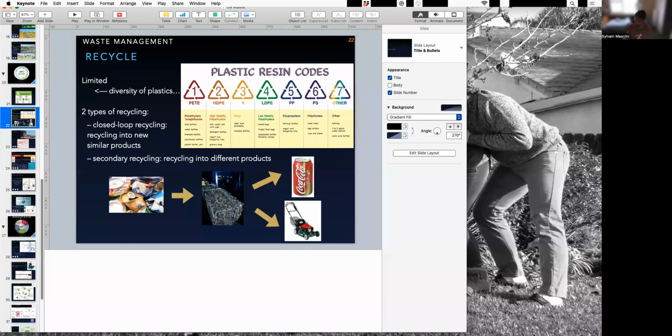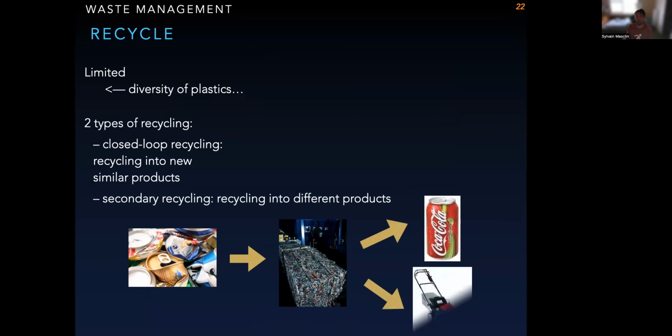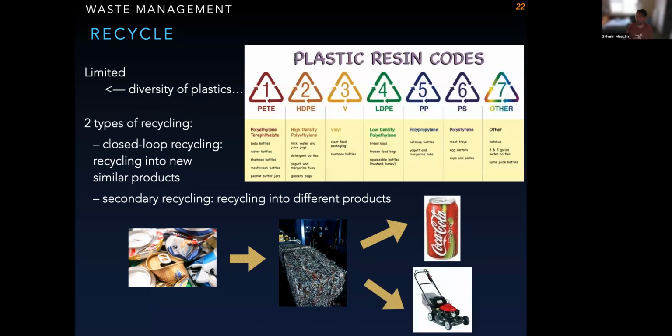Oops, sorry for that. Let me go back. There is a code below each of your plastic recipients, and each code, in fact, provides information on the characteristics of the plastic. So let me go over this code I want to present to you right here. We have, in fact, 7 different types of code. These 7 kinds of codes lead to 7 kinds of recycling.